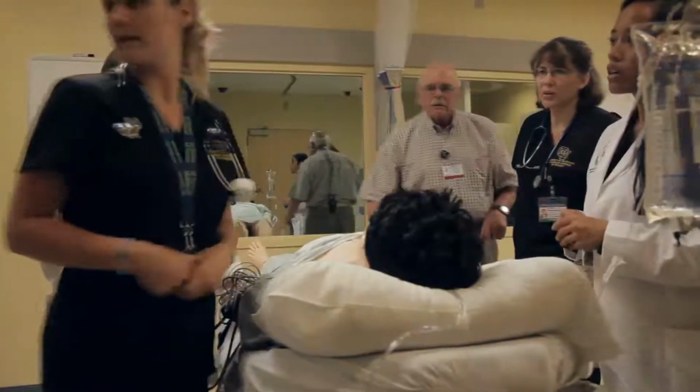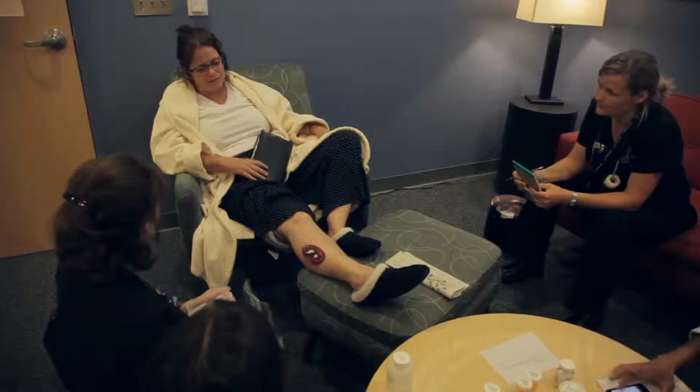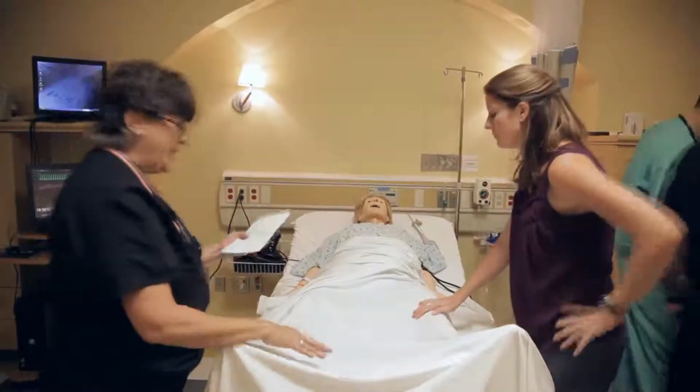So there may be a standardized patient whose job is to portray what they're experiencing. It might be a simulated person, a mannequin.